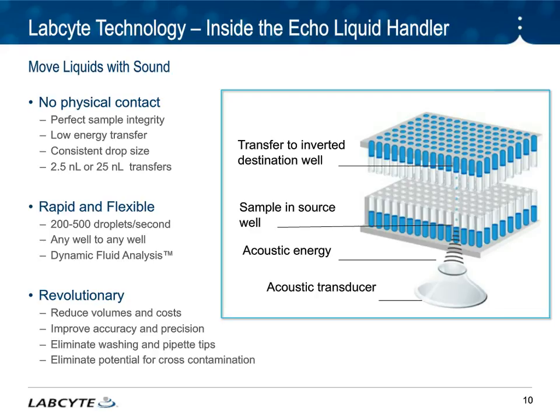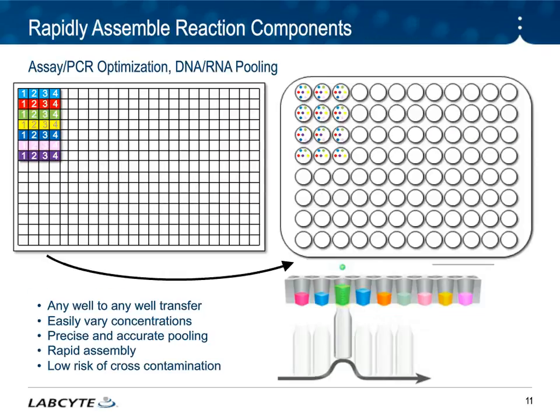This slide highlights several unique advantages of the Echo's liquid handling technology. It takes just a second for the Echo to position its transducer under any well of a source plate to transfer a sample or reagent. And the samples and reagents can be transferred in any order. This allows you to assemble components of a reaction many different ways.